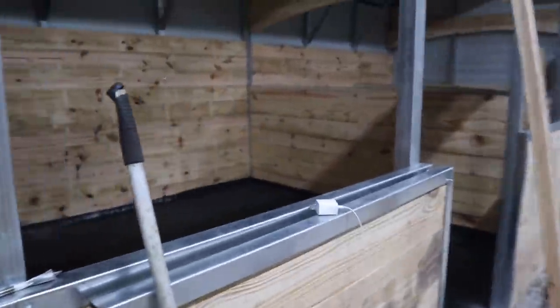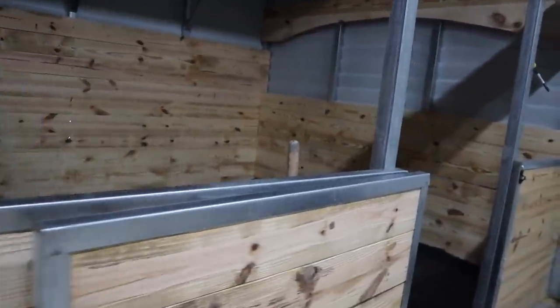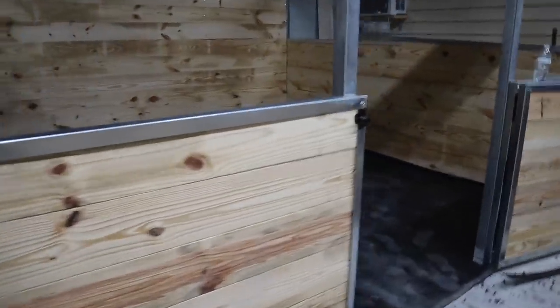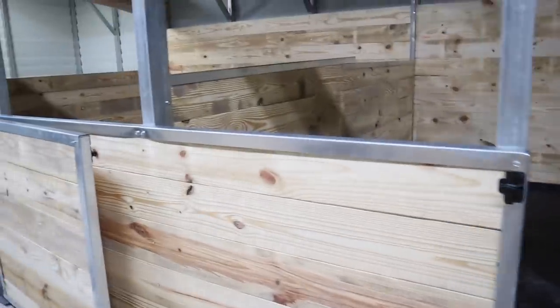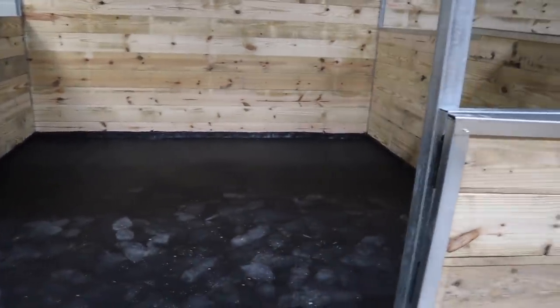All right, you guys, so we officially have flooring in all the stalls. Oh my gosh, I am so happy. So every single stall, literally, number 4 and finally number 5. I cannot believe it. This took us literally all day. We started at literally 11 a.m. and finished at 10 p.m.